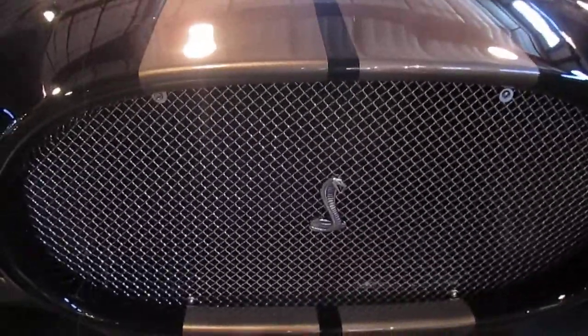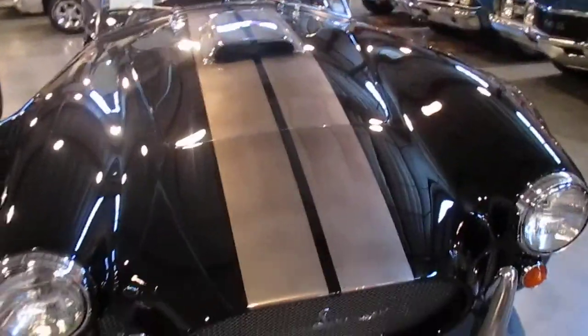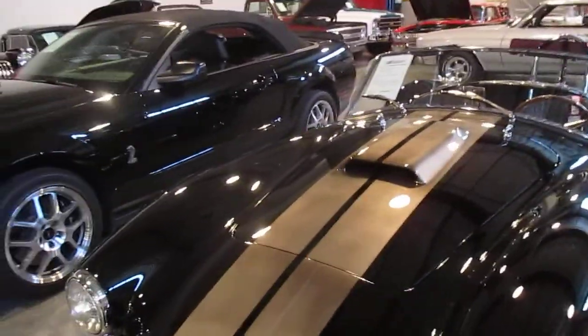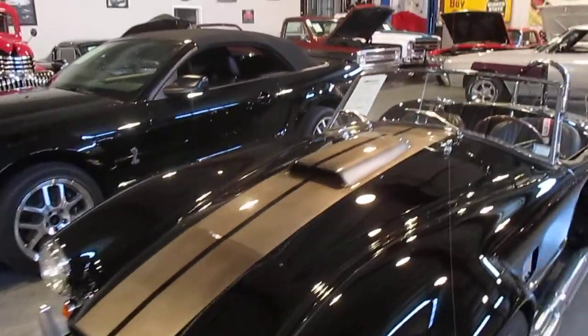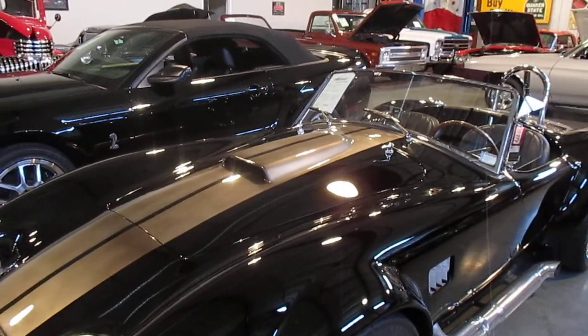You notice the very unique grille in here. It does have the great big slanted radiator in there. I've driven this car in extreme heat and it runs absolutely perfect. It doesn't get hot at all. It stays right at 190 degrees, so it's wonderful.